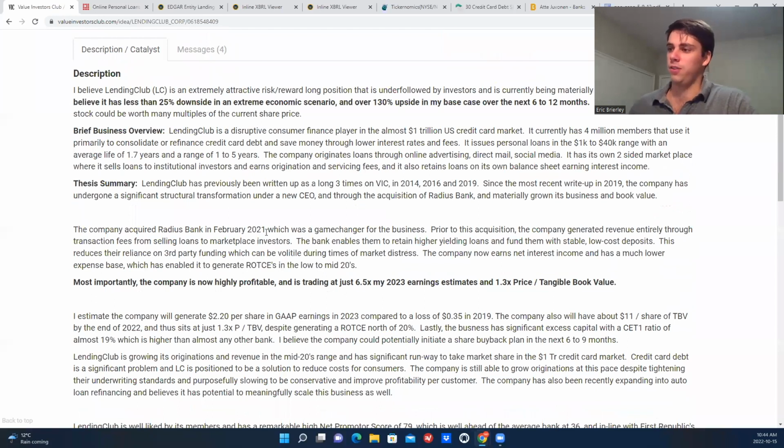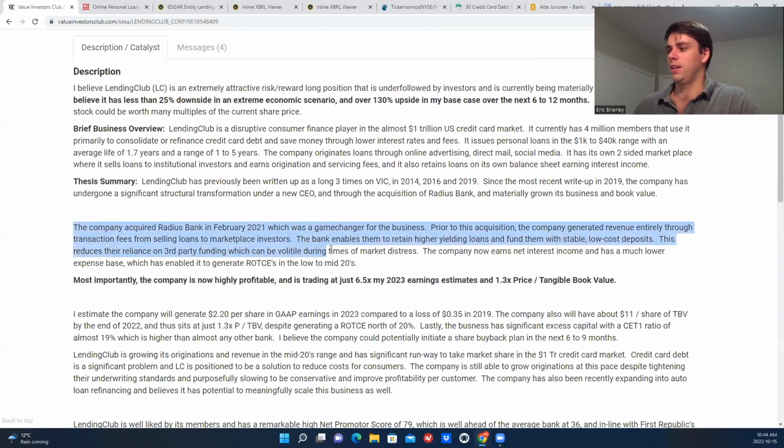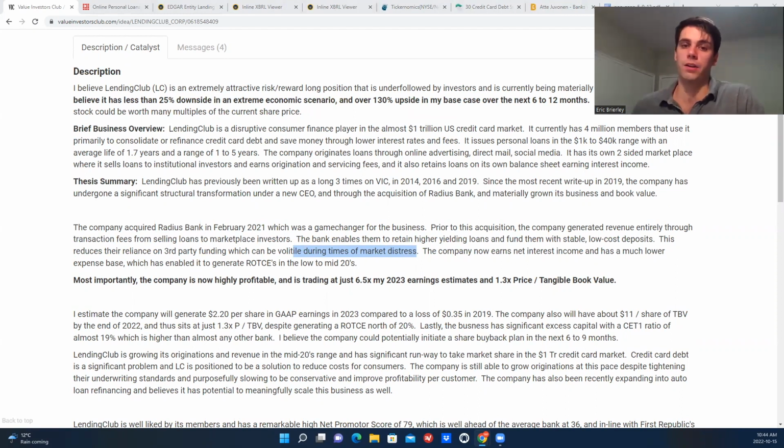They talk here about the acquisition of Radius Bank and how it was a game changer. We already talked before about how they can now retain those higher yielding unsecured personal loans, and they can fund them with low cost deposits, which reduces their reliance on third-party funding, which can be volatile in times of market distress. So that is 100% true. Lending Club having the ability after this acquisition to both sell their loans and keep their loans to earn the interest income is a huge benefit versus just needing to sell the loans, because demand from investors, even institutional investors, is something that's going to fluctuate, and it will be especially bad in times where sentiment on the health of the consumer is very low.